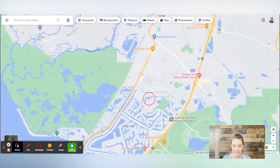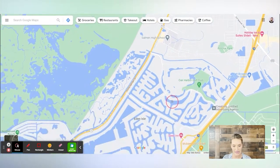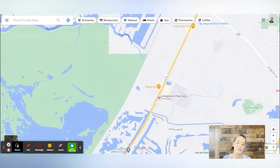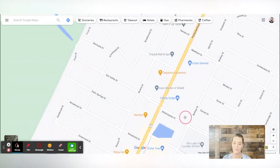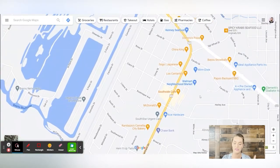Now, let's see. Pontchartrain Drive here is considered to be a main road of Slidell. So let's say you live in this area on the water and you need to go to the grocery store or something like that. You just hop on Pontchartrain Drive and it'll take you up. All of this on either side of Pontchartrain Drive are neighborhoods, but there are lots of businesses along the main road and fast food restaurants, restaurants, stuff like that.